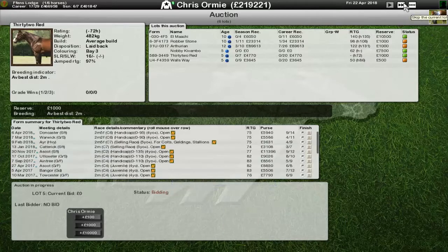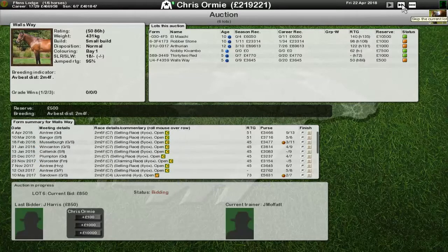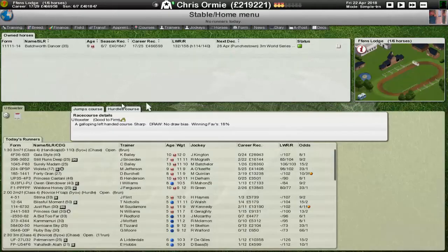I think we got 200 grand in the bank, guys. We're not going to be missing that much, are we? Laid back 2 miles. I don't think that's enough for what I want to do. Not a great horse either. And none of them can be bred from apart from Nobby.